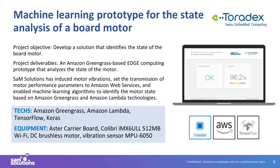Our team has created a predictive maintenance system that analyzes the state of a board motor. The system collects motor performance parameters, transmits them to Amazon Web Services, and applies machine learning algorithms to identify the motor state based on Amazon Greengrass and Amazon Lambda technologies.